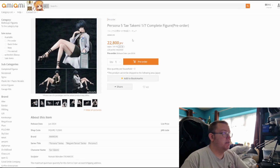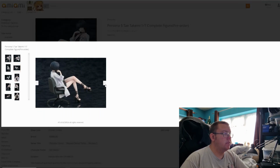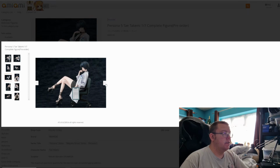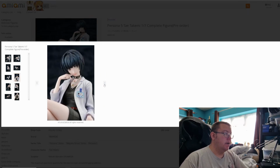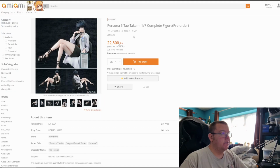It's 20,000 yen, not overly expensive, but considering it comes with a chair as well, rather than just a round base or anything like that, it's a very attractive looking figure, and I do like the pose as well. Very seductive overall. So very nice looking figure.